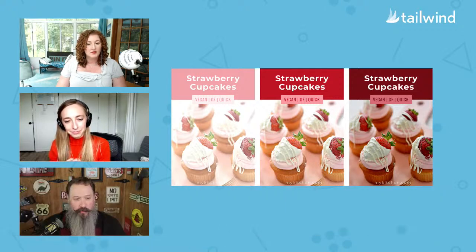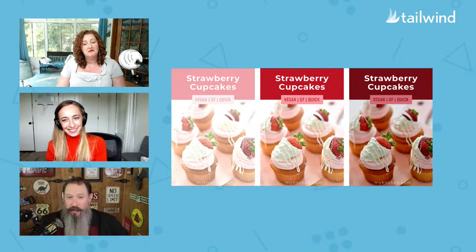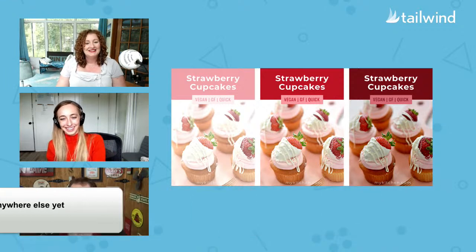This is really cool, all these people who are using dark mode. I wonder if it's more than we think it is. Yeah. It'd be interesting. I wish Pinterest would give us those stats because it would make a difference in the way I design things. Right. Anyway, Lila says she's tried it and can't stand it. So, you know, to each their own.